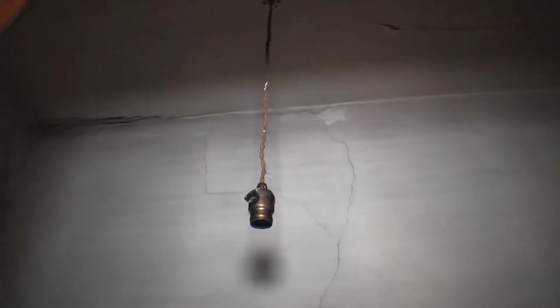The old hanging lights. And the old cabling, electrical cables that's twisted. It has some kind of fabric, cloth protection on the outside of it. I forget what they call that though. Haven't seen it for a long time. I'm 60.